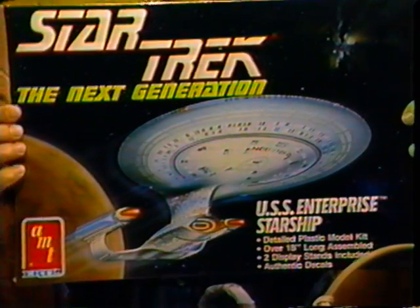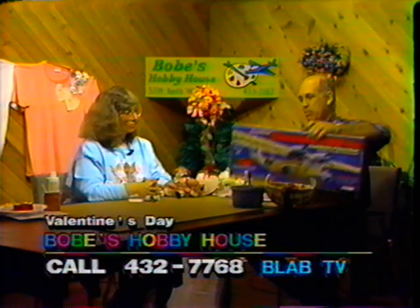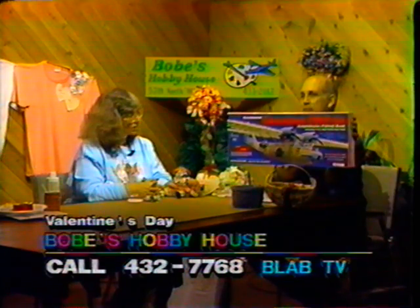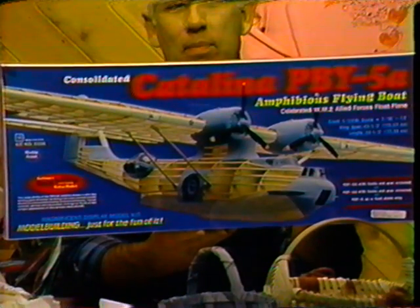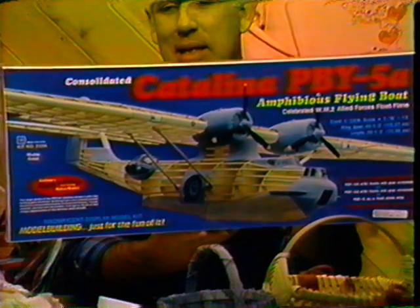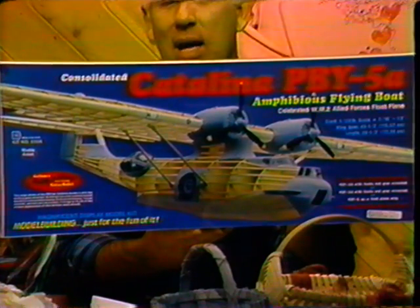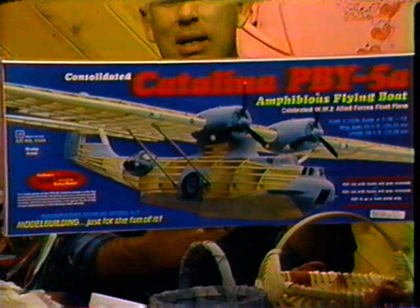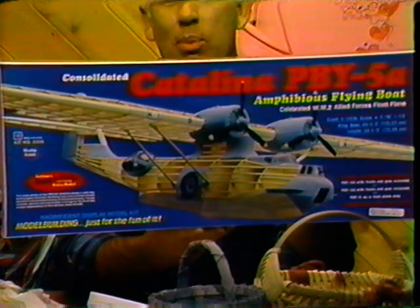We also had another new model come in. This was really neat, too. In the Pensacola neighborhood, this is exciting. A PBY model. We've always referred to these as toothpick models. It's designed as a non-flying model, but as I'm standing here, somebody's going to make this one fly. And really neat model, brand new.